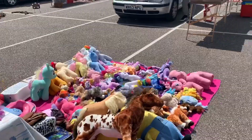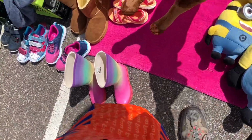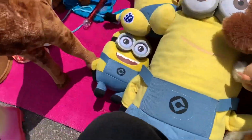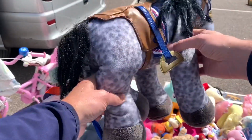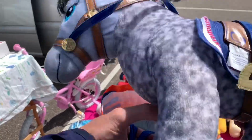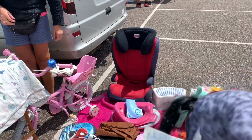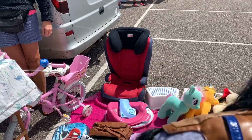Now look at all these plushes. There's Build-A-Bears there too. Some unusual ones, some horses. This is an unusual one. Not seen this one before, complete with that saddle. £10 for that one. It's a Build-A-Bear one. It was more expensive than the normal one. Yeah, no, they are. And it's not really been played with.